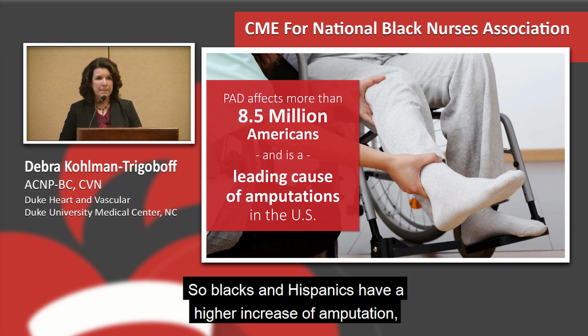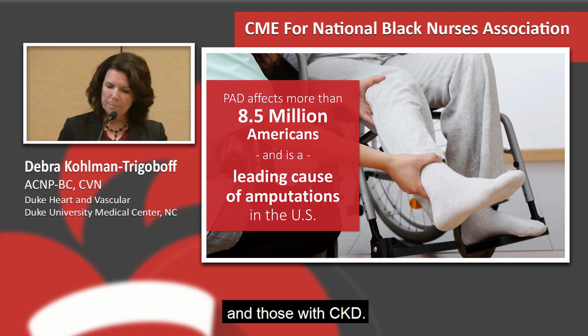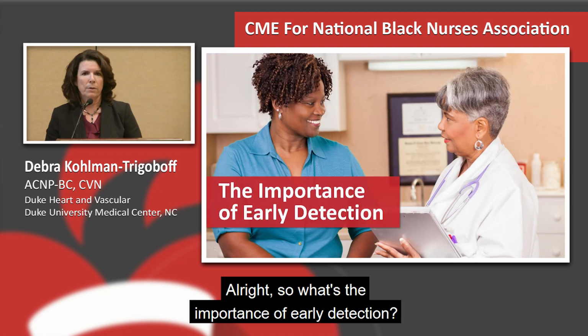And then there are some discrepancies with ethnicity. So blacks and Hispanics have a higher increase of amputation, and PAD is more prevalent in patients with diabetes, smokers, and those with CKD. All right, so what's the importance of early detection?